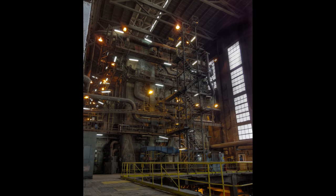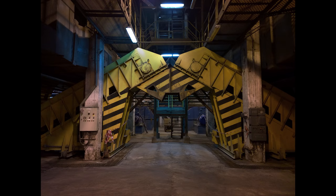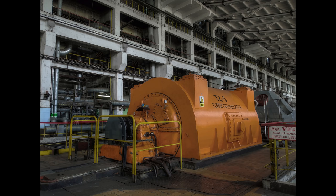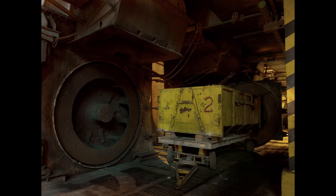We are a few years late. Before they started demolishing the plant, there was everything left behind and explorers could experience a fully intact but yet abandoned power plant. A Polish explorer provided us with these pictures. He also helped us with some of the locations we wanted to see on our road trip. We highly recommend checking out his website if you're interested in more abandoned places in Poland and all of Europe. Find the link in the video description down below.